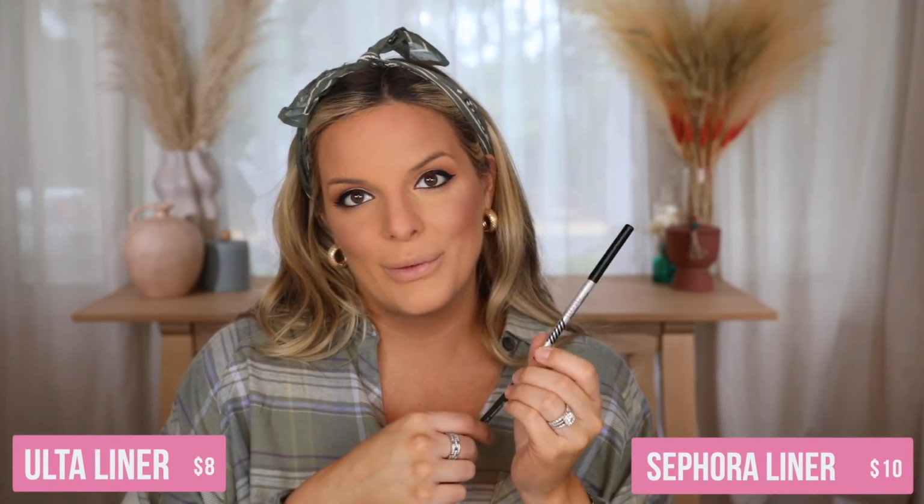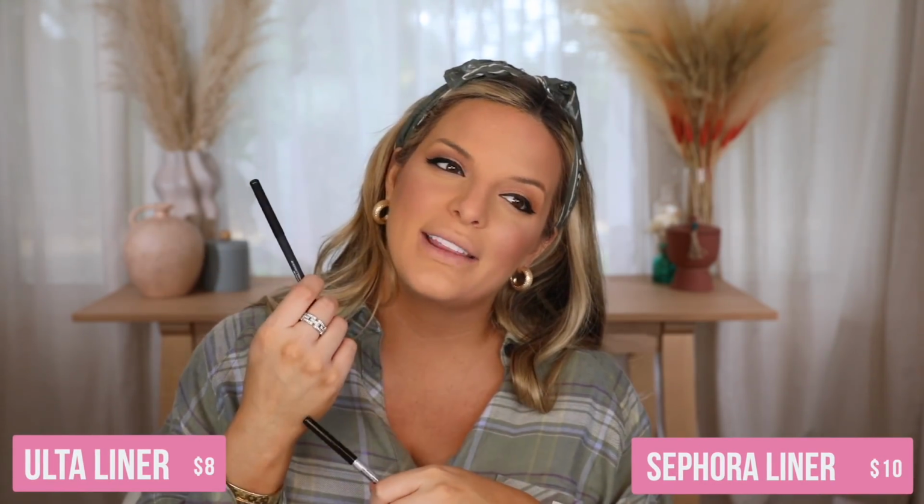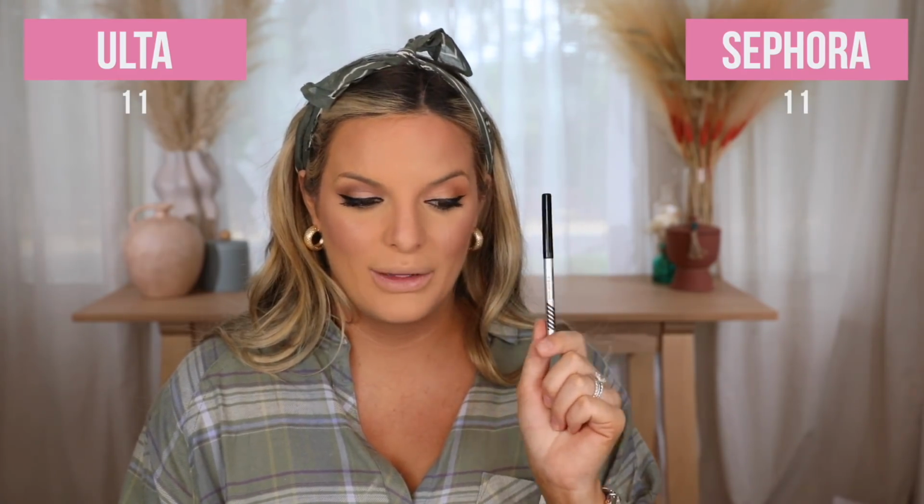I don't know what happened, but I got a black glitter eyeliner from Ulta instead of just black. These are just pencil liners. I prefer the Sephora one. I think it's definitely more black, even though I did get the black glitter in this one. The formula of this one is just a little bit easier to glide on, and like I said, it's super nice and black. So I'm gonna give this one to Sephora. I really like this one.